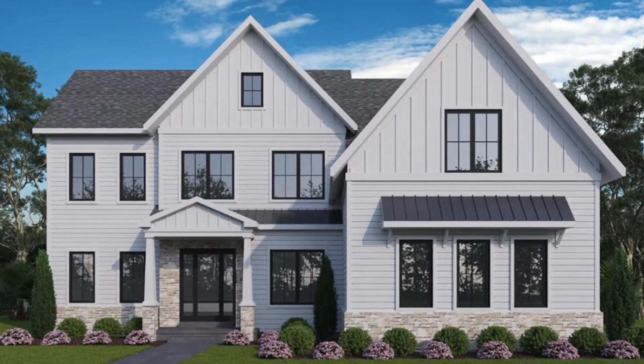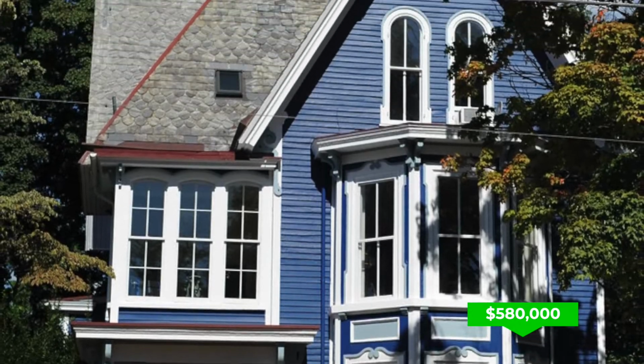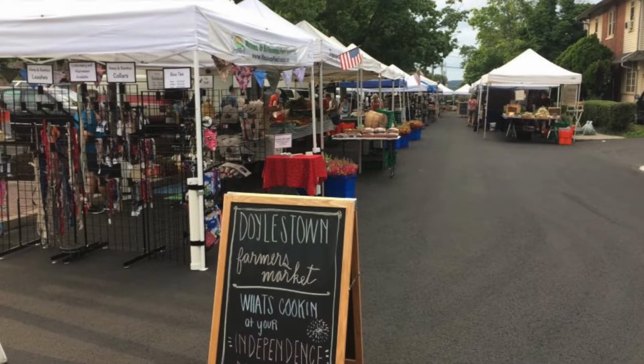Speaking of the median home price, the average home price throughout Doylestown is $475,000, but I believe that is a bit skewed just because Doylestown does offer condos and townhomes as well, so that price is kind of all included no matter what home style. So if you were just looking at single family detached homes, the average price is closer to about $580,000.